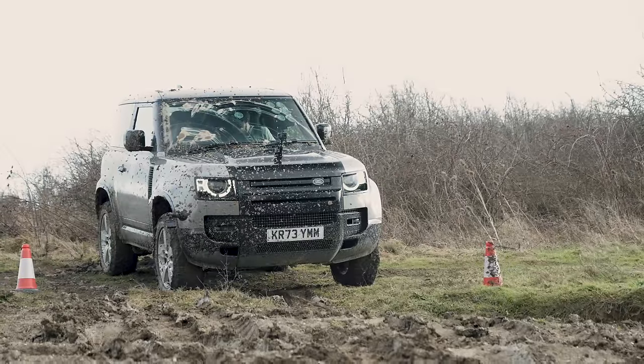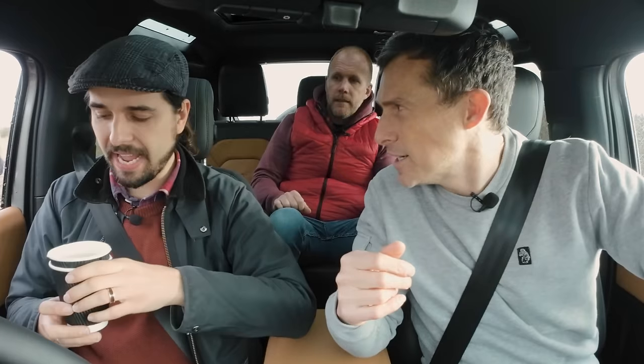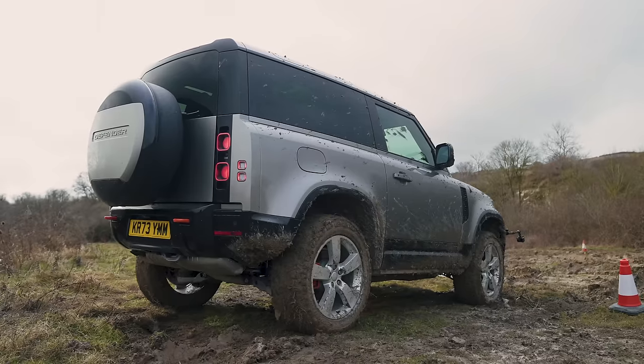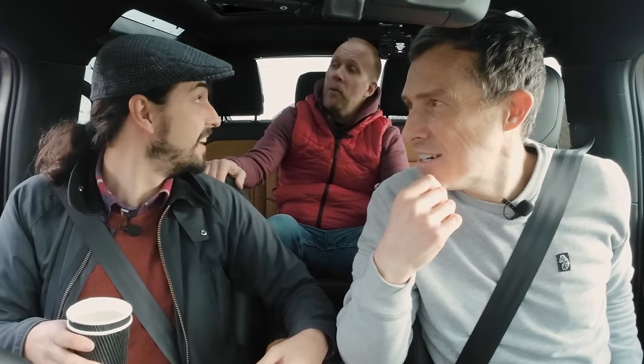Finally then, it's Nick's turn in the Defender. So go on Jack, give me his cup. Oh wait, hang on. You put more in this. No, you've just parked at a stupid angle. If you park square like we did, it would be the same. The only way I am putting this between my legs is if you do it as well. I think that's fair.